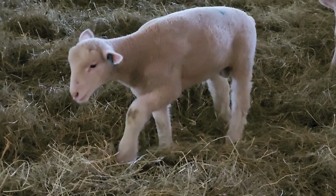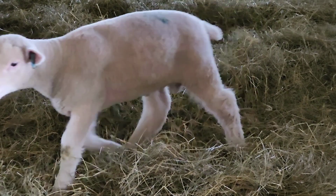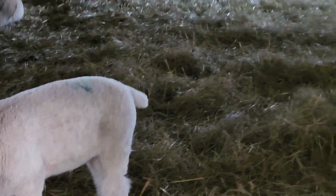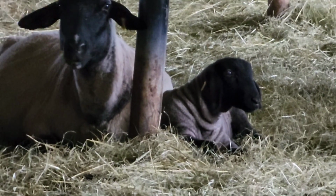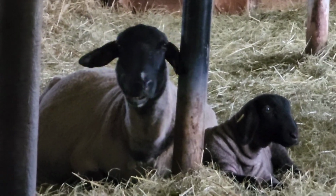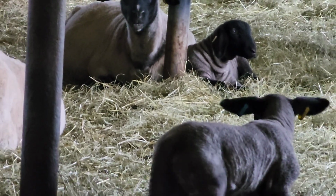I've got you targeted for a keeper ram. And then we got another one way over here laying with Mom. All the rest are asleep under the feeders.